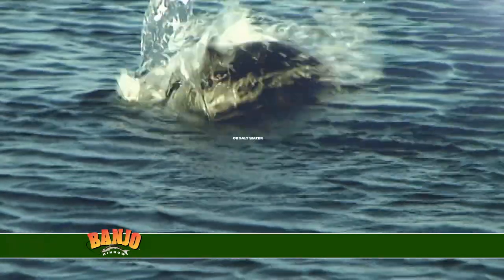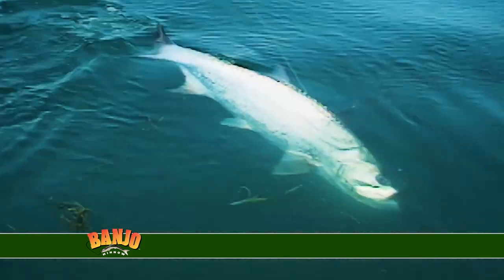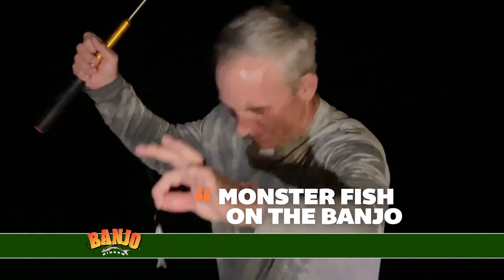Whether it's fresh or salt water, the Banjo Minnow catches fish, and I mean big fish. That's it. Right there, baby. Get out of the monster fish on the Banjo.